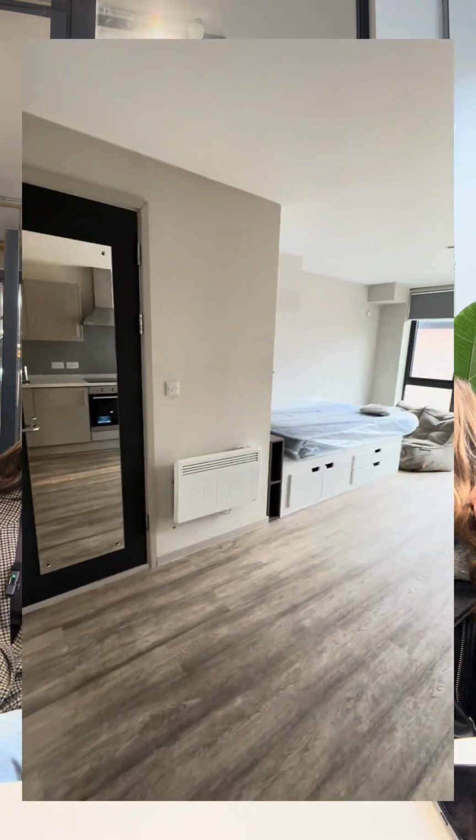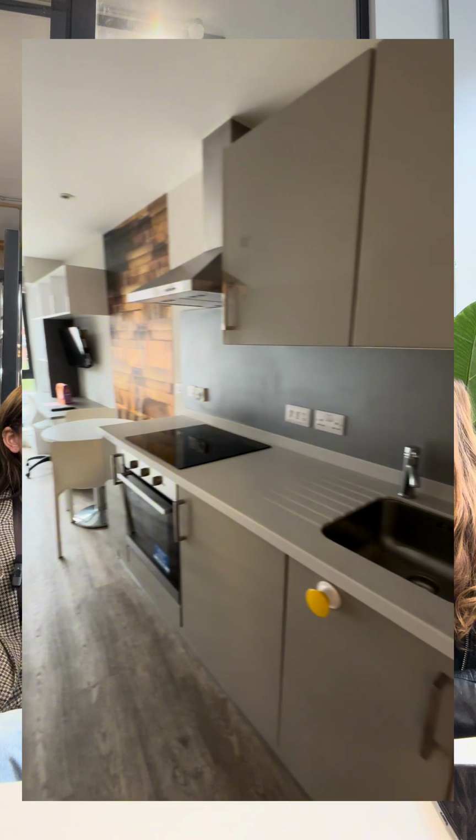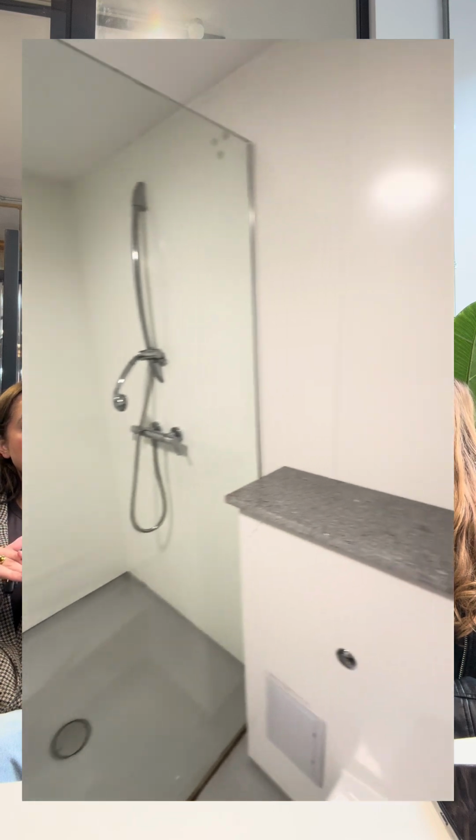Yeah. So shall we talk about all of the different room types in Sheffield? Yeah, because there's a lot. There is a lot. We got to go in every single room in the building, almost. It's actually really nice to see them when they're not full of everyone's stuff. Yeah. Just completely bare, not staged, nothing. Like we saw it as a student would on their arrival to that room.